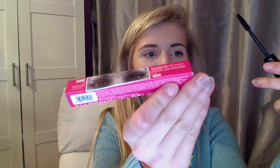Well, I only had to use 1 coat of the mascara, so I just took it out like that. 1 pump, 1 coat of mascara on the brush, and that worked wonders for the tops and bottoms of my lashes on both my eyes. So I didn't really need 2 coats to get the effect that that girl got. I only needed 1, which was really good because then you're not using as much product. So yeah, that's the advantages and disadvantages. I hope they have been useful.